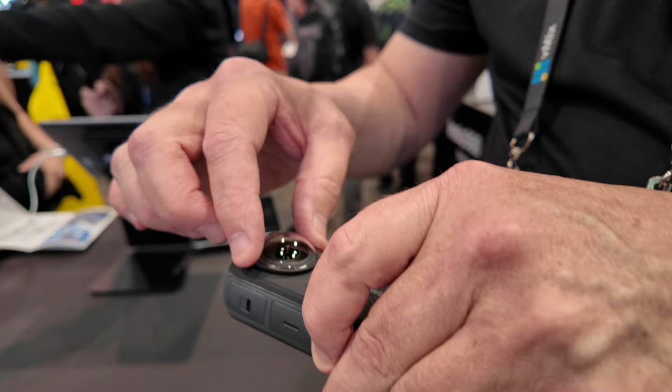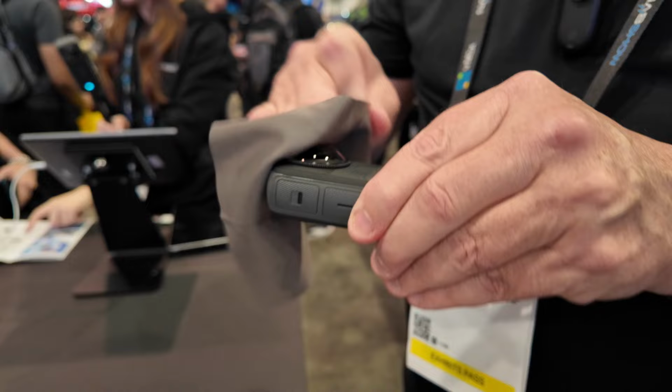You know what I'm wondering about these? Will there be any more flare as a result? You know, I do get it on my 1-inch. Yeah, I do get lens flare. Do you have a little protection on your 1-inch like this? No, it's just the standard. The standard 1-inch gives you more flare.